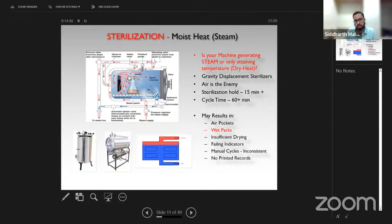Move ahead. We are talking about sterilization over here. Now, is your machine generating steam or only attaining temperature? The important part is that an autoclave works on the principle of steam, just like a pressure cooker. Steam. Heat does not have any role to play. Only when you heat the water, steam is going to get generated. That steam has the killing action.